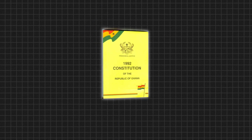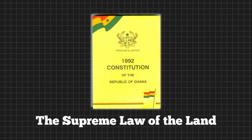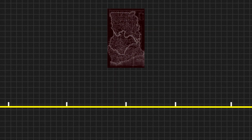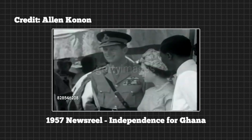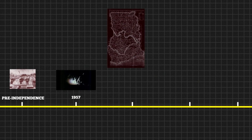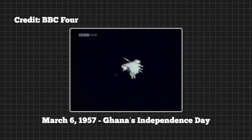They are shaped by Ghana's constitution, the supreme law of the land. But how did we get here? Ghana's journey with laws and constitutions started long before independence. During colonial times, the British imposed their own laws, which often ignored customs and traditions of the Ghanaian people. In 1957, Ghana gained independence and became the first African country to do so.